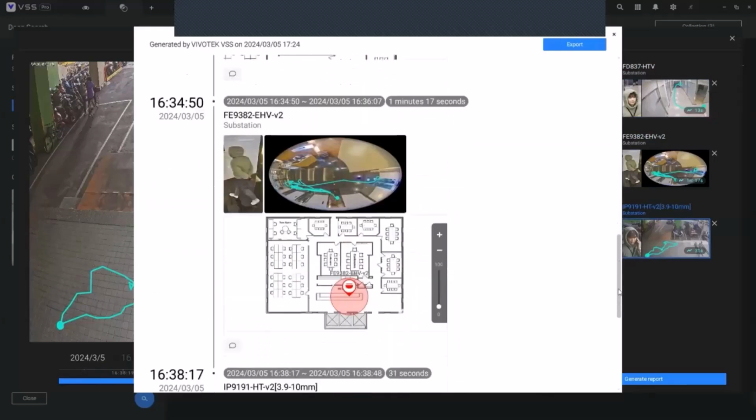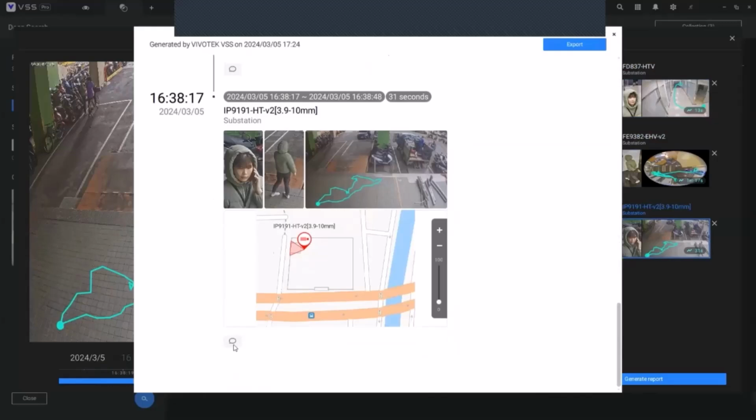So from this demo, you can see how VSS is going to transform hours of manual work into a few efficient clicks.